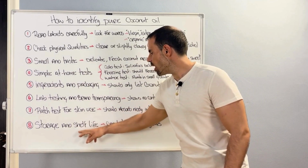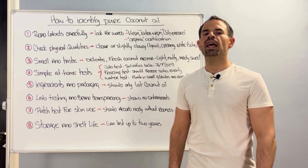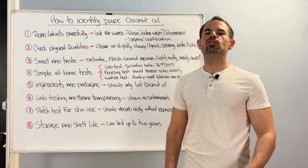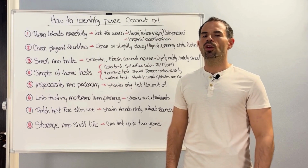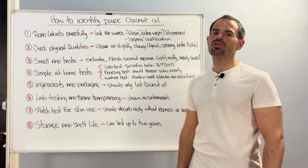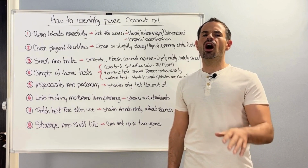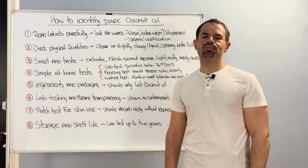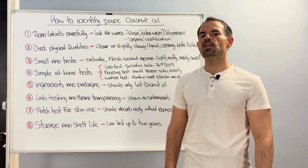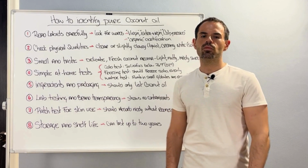Storage and shelf life. Store your coconut oil in a cool, dark place to keep it fresh. Pure coconut oil can last up to 2 years. If it smells rancid or looks off, toss it out. Contaminated or mixed oils spoil faster.